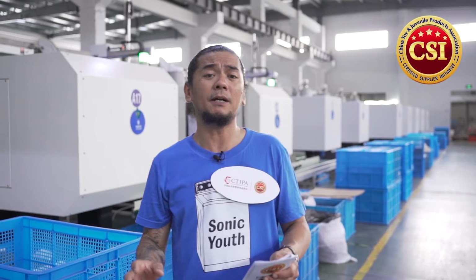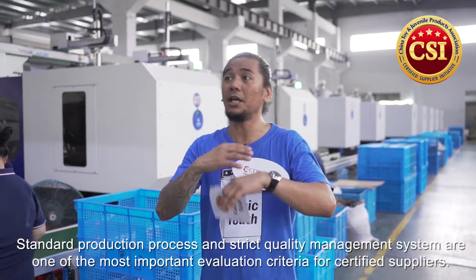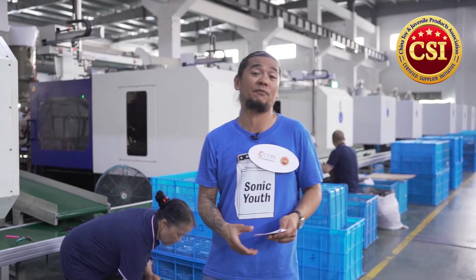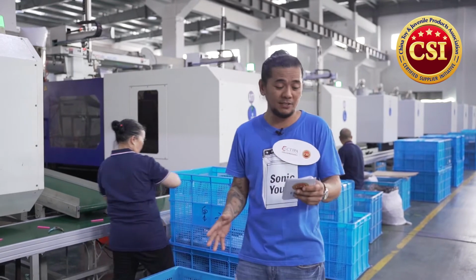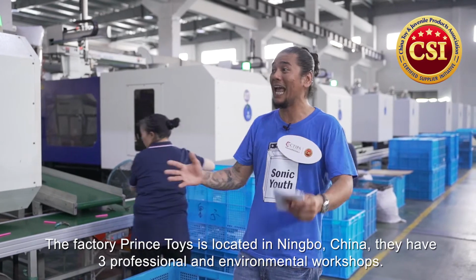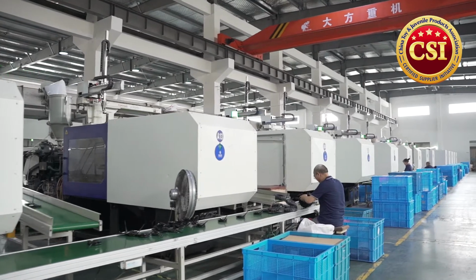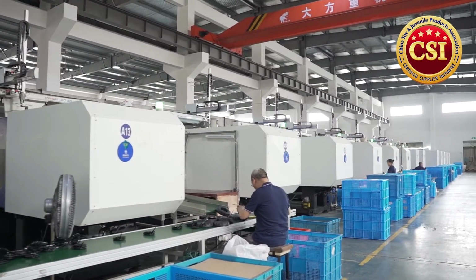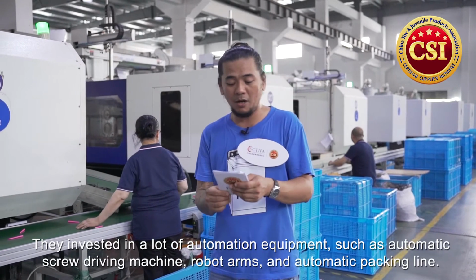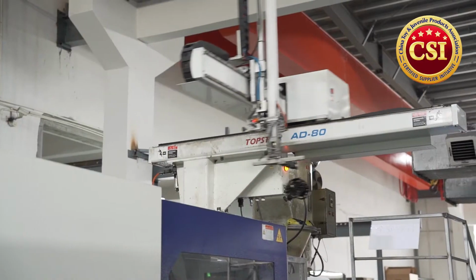All right, one of the criteria that we're looking for is the standard production process. Now, I am actually in one of their workshops, and let me give you an overview. They actually have 3 professional workshops in this factory, and they invested in automation. Being in the business since 1996, they have invested in more and more machines that have automation. This ensures efficiency and consistency with the production. Now, they have automatic screw machines, robot arms, automatic packaging line, and right now behind me are their injection machines.